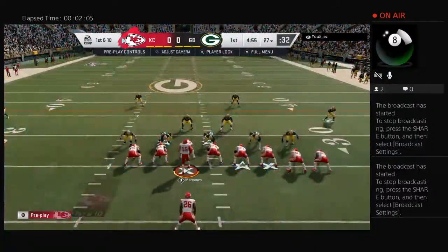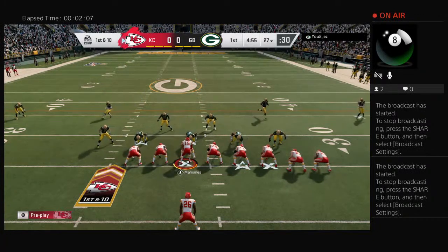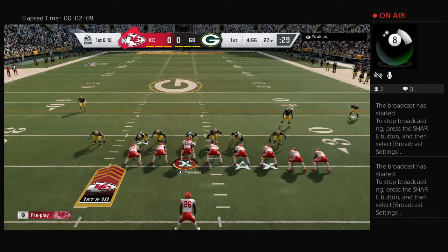Yellow. Keep it up, defense. Keep it up, guys.